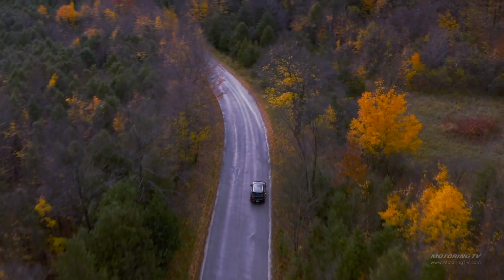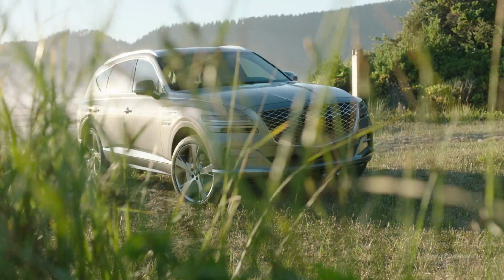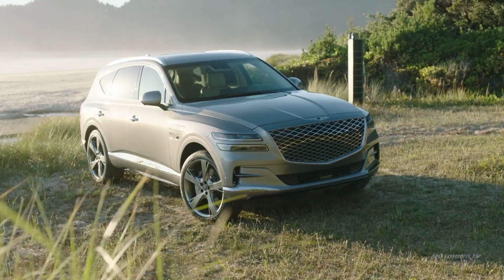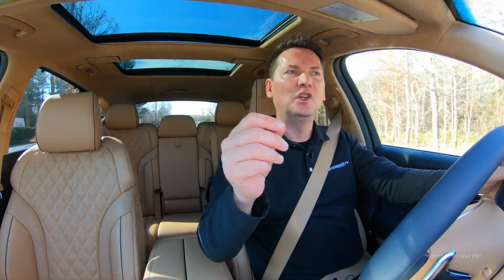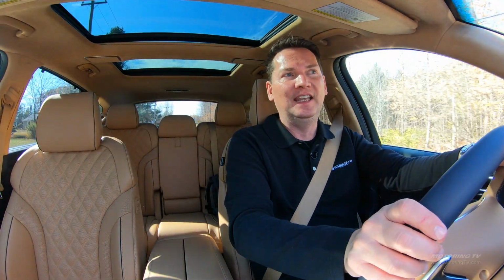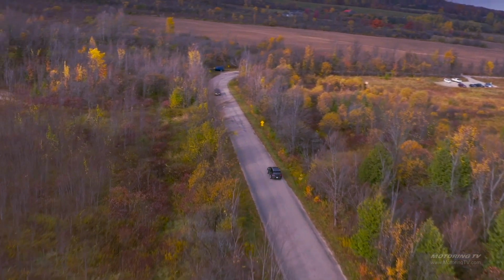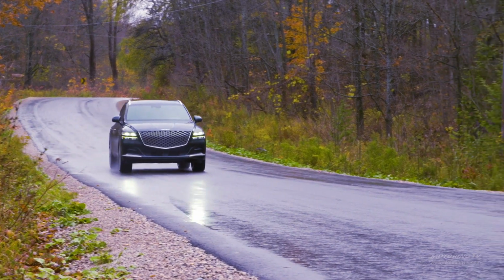We have two vehicles we're going to drive today. The first one is the top trim. Look at this beautiful interior. And then the second one is the base engine, which has got a smaller turbo 4-cylinder. So we're going to kind of do it in reverse. We're going to start with the fine wine and then go to the house wine at the end. So this is the top model. To get this engine, the 3.5-liter twin turbo engine, starts at $80,000 in Canada. So that is not an inexpensive proposition.